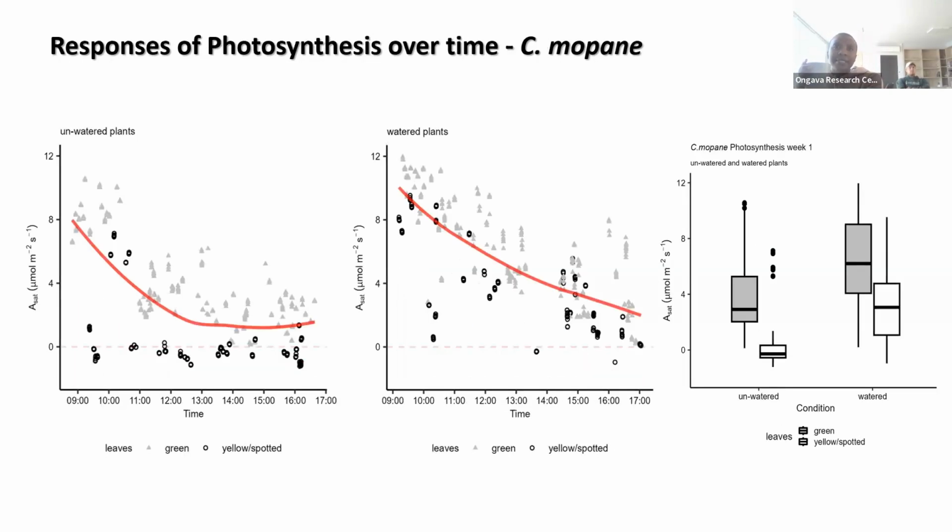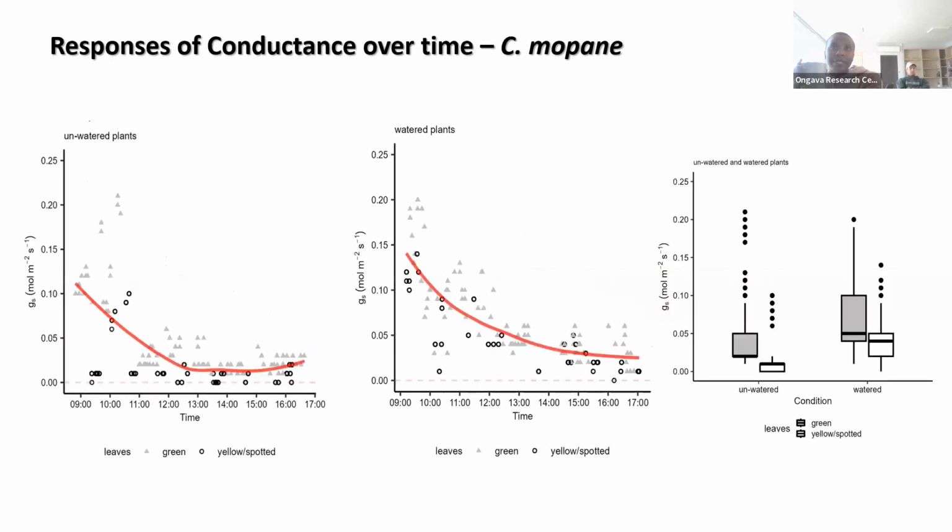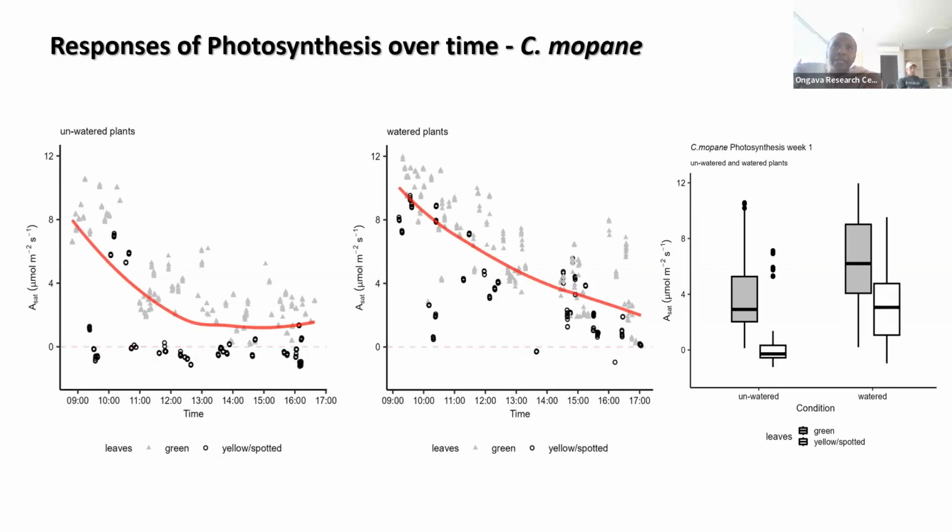As for photosynthesis, we have more or less a diurnal pattern like that of the stomatal conductance. This is because photosynthesis really depends on the functionality of the stomata inside the plant leaves. When the stomata are open, the plant is able to absorb carbon dioxide from the atmosphere, which is very essential for photosynthetic activities. So photosynthesis was also high in the morning, as you can see here, for both watered and unwatered plants, and gradually started declining throughout the day.